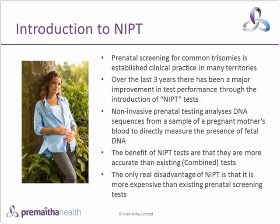So over the last 3, 4, 5 years, there's been a major improvement in test performance through the introduction of what are called NIPT, which stands for non-invasive prenatal testing. And this technology analyzes DNA sequences from a sample of a pregnant mother's blood, and within that blood there's some DNA which has got the same genotype as the fetus.